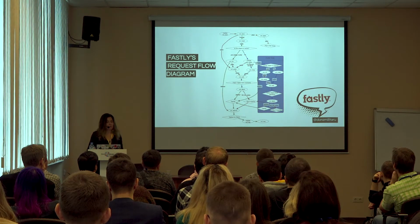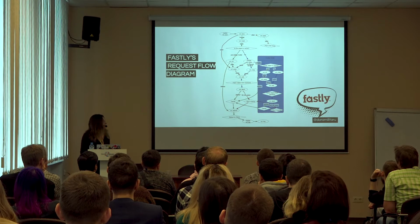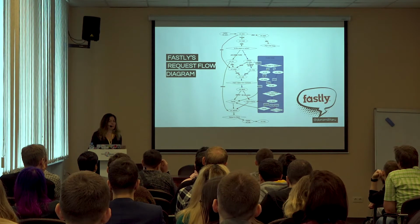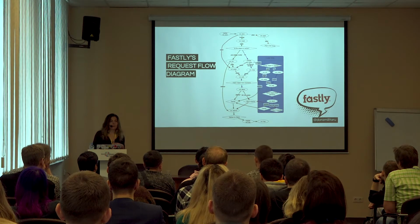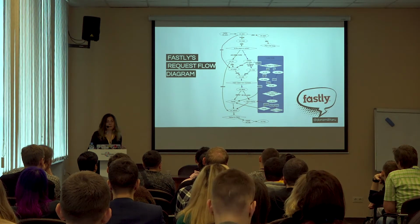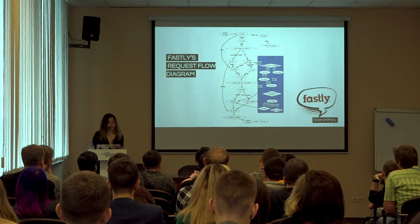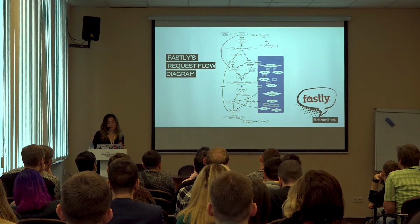The Varnish bit is really, really interesting, and a lot of the magic that we do for web performance on FT.com relies on Fastly's custom implementation of VCL. So we have to read their manuals more than we have to read the VCL official manuals. VCL stands for Varnish Cache Language.